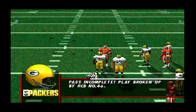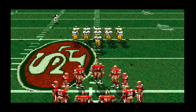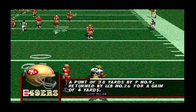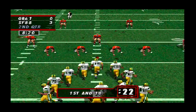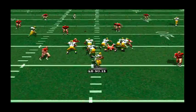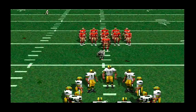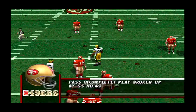Miller needs to get more separation from the defender on that route. That makes it first and 10 on their own 16. Incomplete. That brings up second and 10 on their own 16. Lucky that one wasn't intercepted.